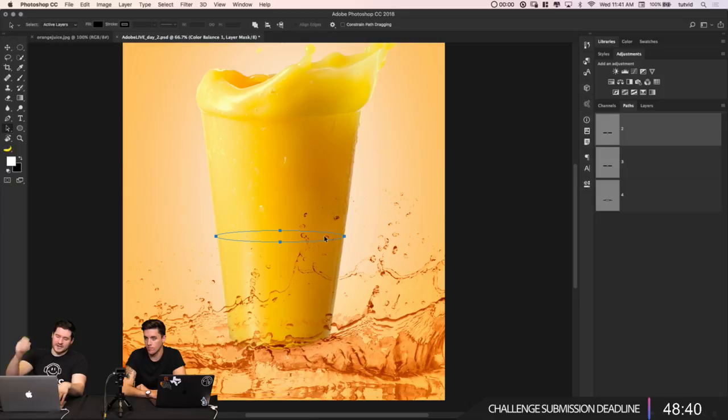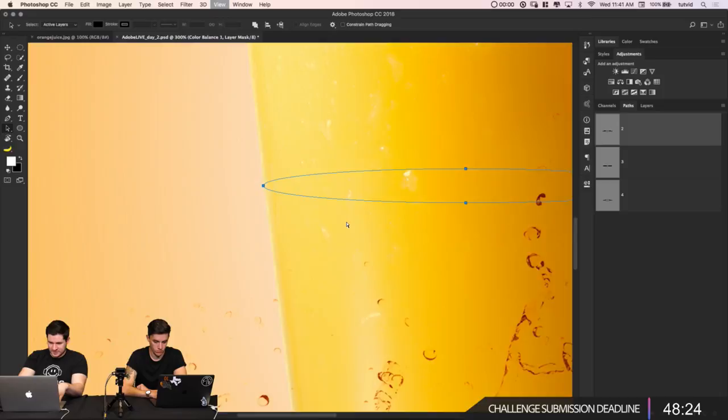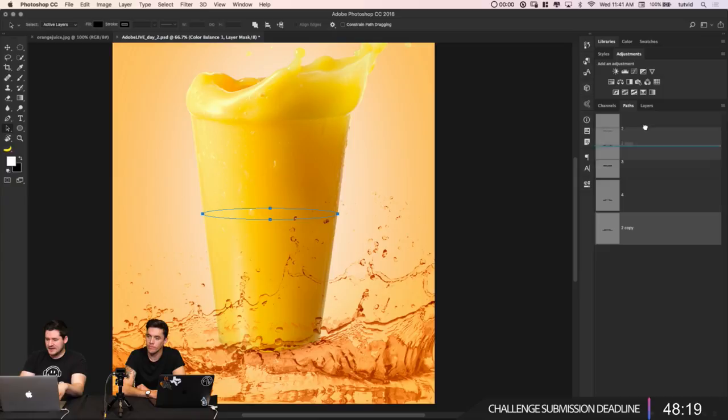There we go. And I'm going to zoom in and Command or Control T. And we're going to stretch it out to the edge of the glass, move over to the other side of the glass, stretch it across like so, enter or return to commit the change. And then I'll take path number 2. Drag it down to the new path button, drag that path up. We're going to name this path number 1.